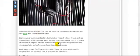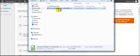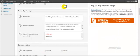So what I'm going to do is go back to our motor and get some information off here for our description. Then we're going to open up the file where we downloaded our keywords using the keyword planner. Okay, so we've pasted in our keywords. Remember, if you're pasting in off of a CSV file, make sure to add the commas after each one of those. Okay, so we got our title, our description, and our keywords in.